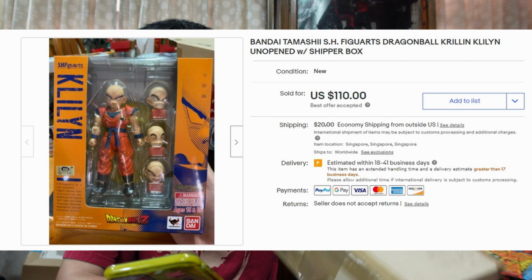Next one will be Krillin. This Bandai Tamashii Krillin that I got way back. I should have sold it before the reissue. Again, one of the reasons why you don't keep toys for way too long, because if the manufacturer reissues, then your older figures' price drops. Back then I could have gotten like 200 over US, and now I took a best offer at 110 US dollars. So that's that. Of course, this one has shipping on it, so it's about 130 US going out. Again, registered mail, about 20 Singapore dollars shipping. That one goes to Hungary, another different country.